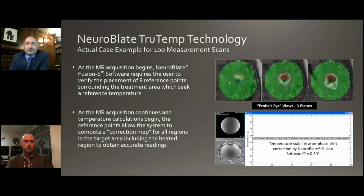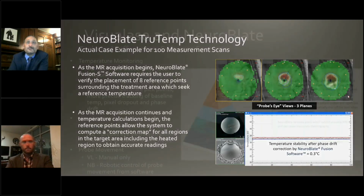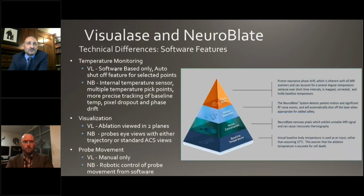So this is an example of some of the views that you have. NeuroBlate has software that asks you to look for these particular 8 points of reference on each of 3 consecutive axial scans, or scans perpendicular to your trajectory. And then these calculations are essentially calculated throughout the procedure, so that there are adjustments being made, as I mentioned. And again, some of the software differences.